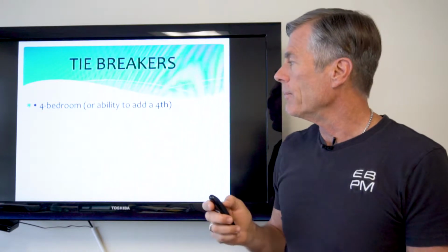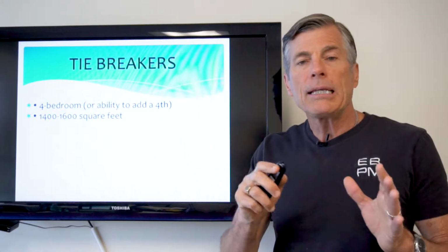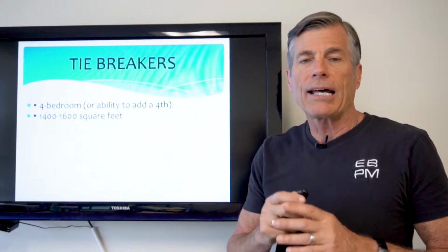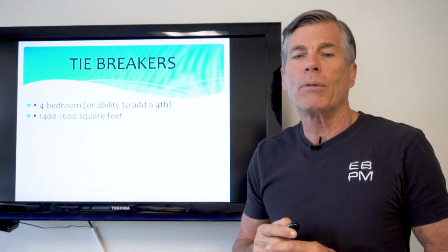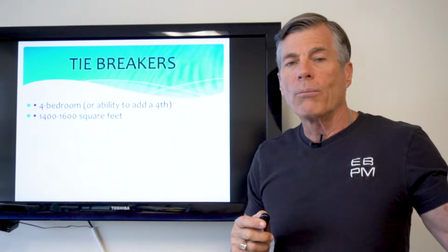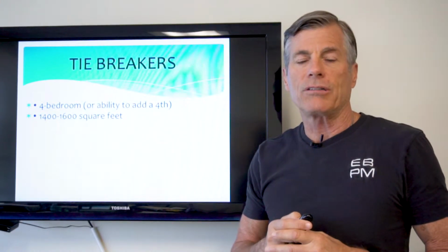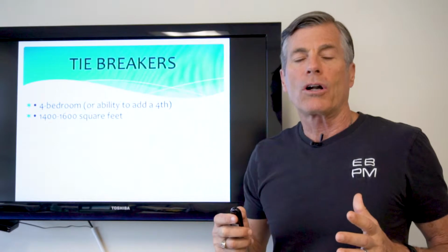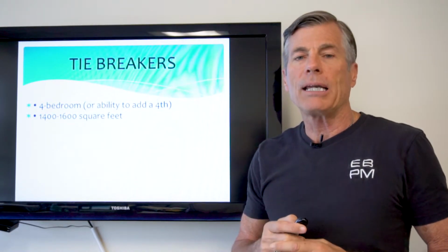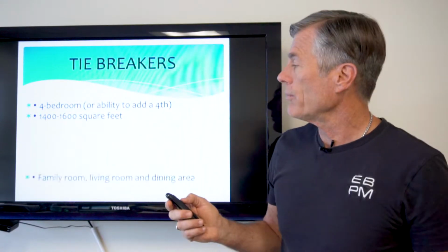Number two is you want a home that is medium size, 1,400 to 1,600 square foot. That is the average size home here in the East Bay. When you get into a larger home, then you're actually going to shrink your pool of interested tenants because they don't want a large home with a lot of utility bills and a lot of maintenance. They don't want a home much smaller than 1,400 square feet either.